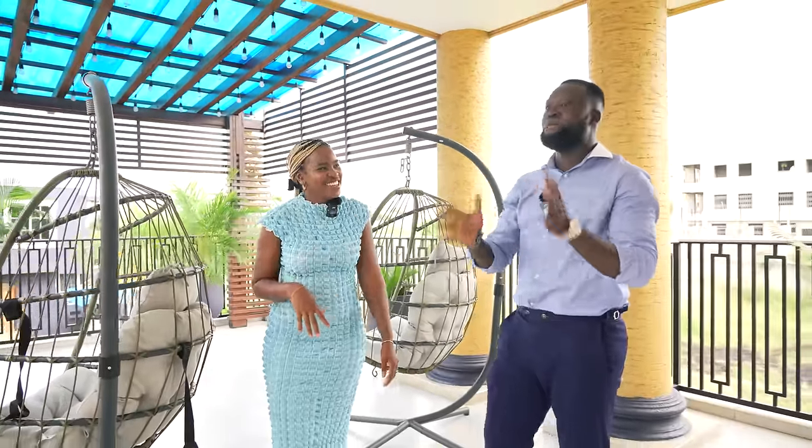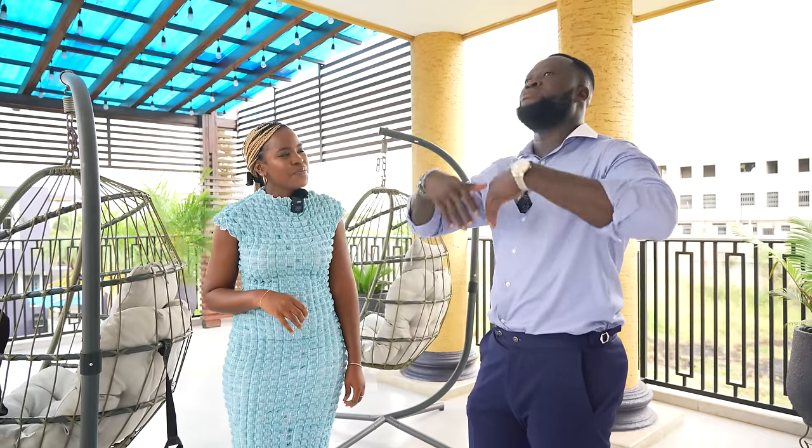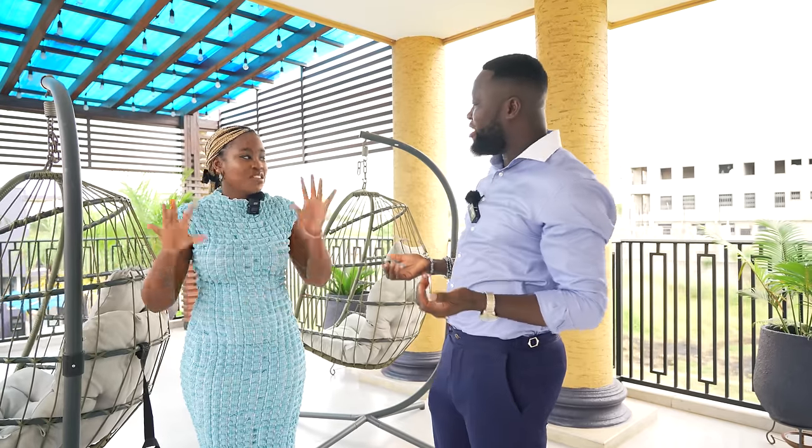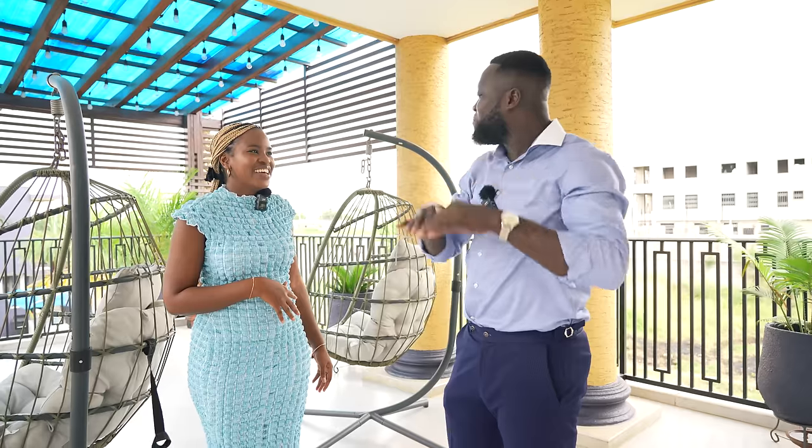But I have something amazing again to show you. Now we have the grand master bedroom, and the grand view. You're going to see the whole of Accra. When you are there, it's like a fortress, like your sanctuary. It's better than the sanctuary down here. The higher you go, the better it gets. So we keep the best for last.